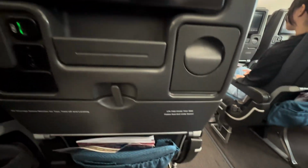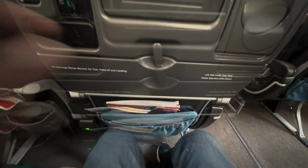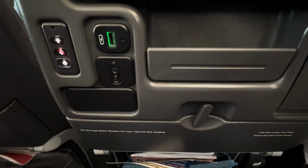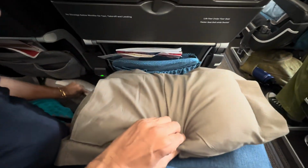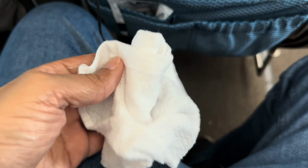I'm taking the economy class today. So you have the entertainment system and pretty decent leg space. It's not very spacious but adequate. This is the tray table, folds like this and unfolds. This is the USB charger for your phone. It's not USB-C though. And here is the pillow. And they have provided a blanket as well. The hot towel for freshening up.